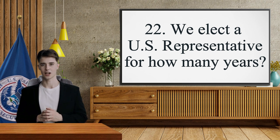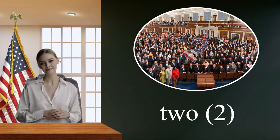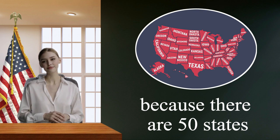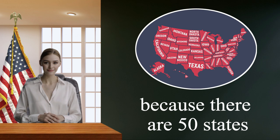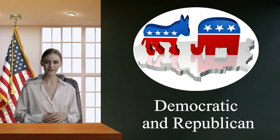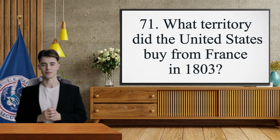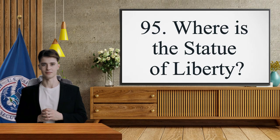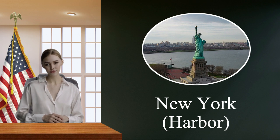We elect a U.S. representative for how many years? 2. Why does the flag have 50 stars? Because there are 50 states. What are the two major political parties in the United States? The Democratic and Republican. What territory did the United States buy from France in 1803? Louisiana. Where is the Statue of Liberty? New York Harbor.